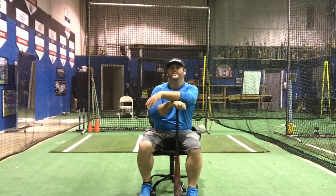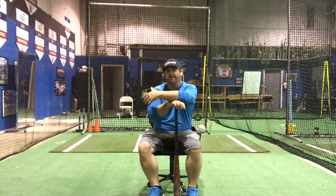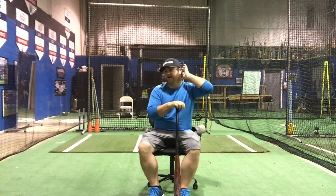But I think generally speaking, you see so many different approaches to two-strike counts. And a lot of them are similar. I hear a lot of shorten up, simplify, do less, see the ball deeper, expand the zone, fight. And those are all valuable to a certain degree depending on who you're working with, right? I think that's always the important part of what we do, is that it's about individualization.